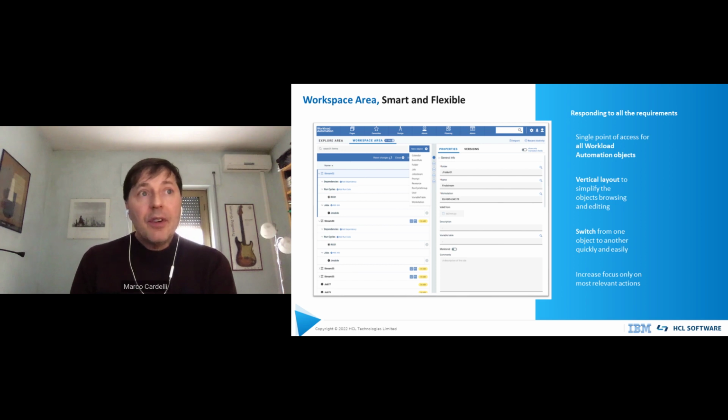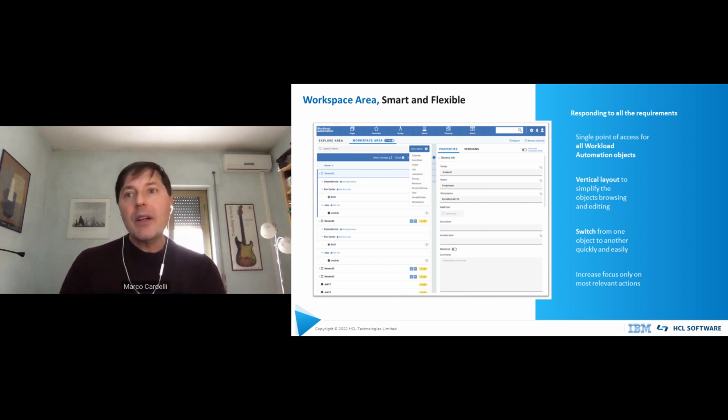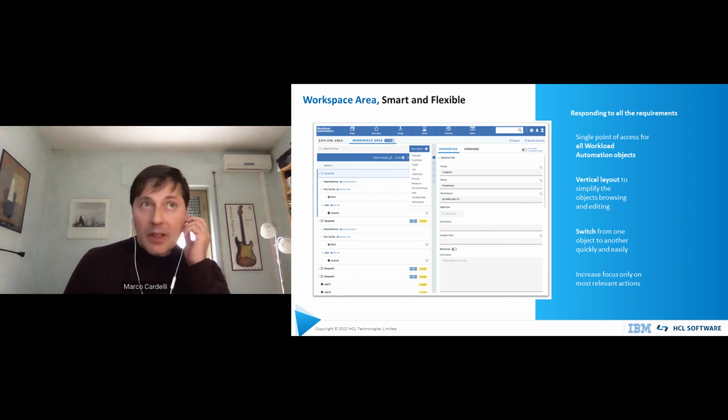There is an increased focus on the most important actions. And also, I would like to mention that there is a helping context that is very nice to use. It changes directly depending on the area where you have the focus. So that's, I think, a major improvement in the usability of our modeling.